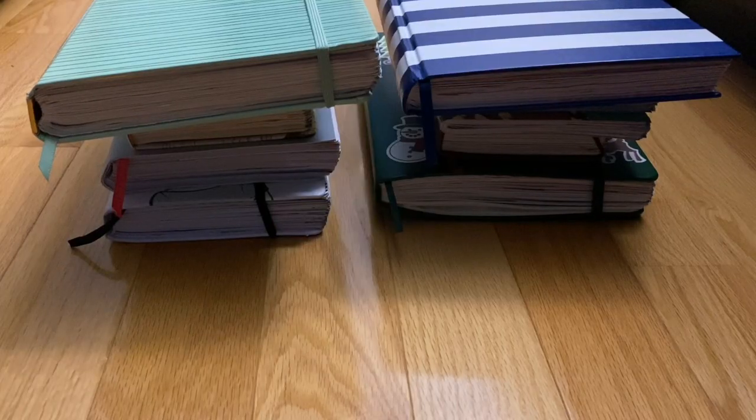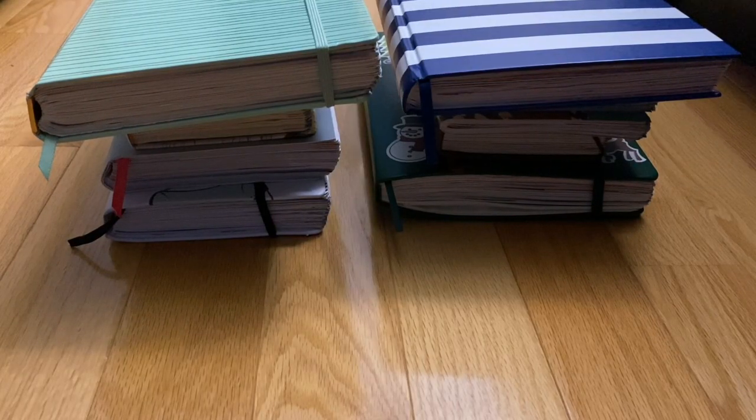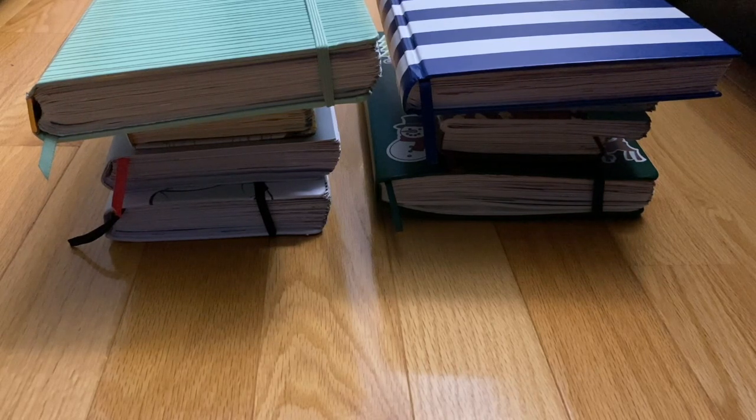Not that having a lot of journals completed is a bad thing, but I'd kind of like to condense the amount of journals I use this year. Other journaling goals for 2020 I have include getting more videos up in a more regular fashion for you guys. I know I was very inconsistent last year, and I'd like to reach consistency this year, but with school and other stuff that might be difficult, but I'm going to try my best to do that.